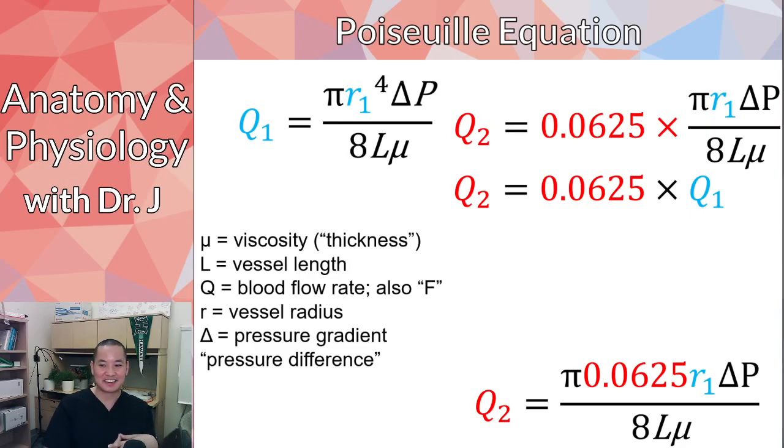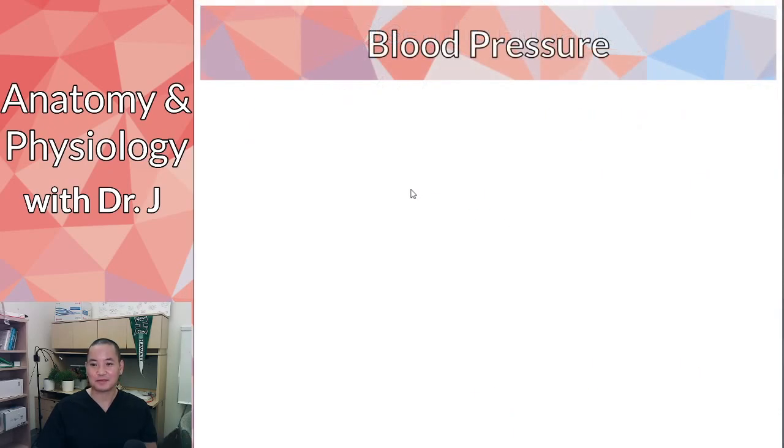So am I going to expect you to do this? I won't expect something at this level, but FYI, this is why a narrowing of your arteries to that extreme extent will drastically reduce your blood flow. Because again, just by halving the radius, you cut your blood flow to almost 6% of its original. And what does that mean for your blood pressure?